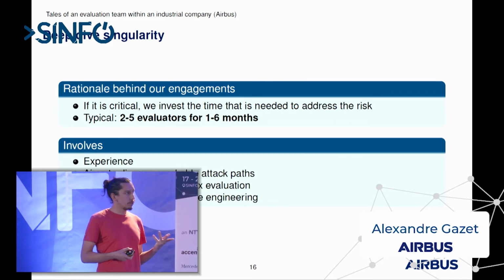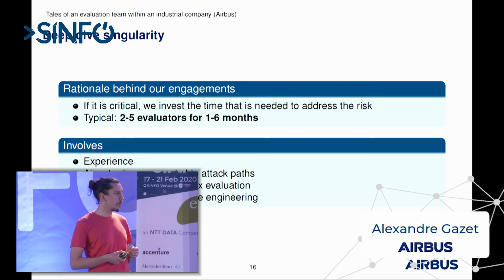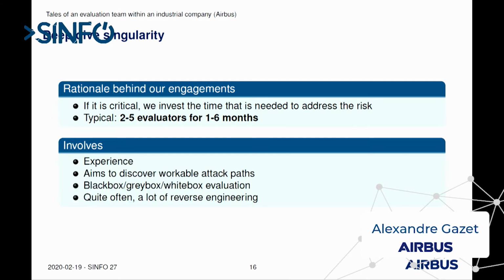What I've called the deep dive singularity, what differentiates this mission from other kinds of engagements, is the rationale behind it: if a system is critical, we will invest the time that is needed. And it can mean a lot of time. This is really what is unusual.